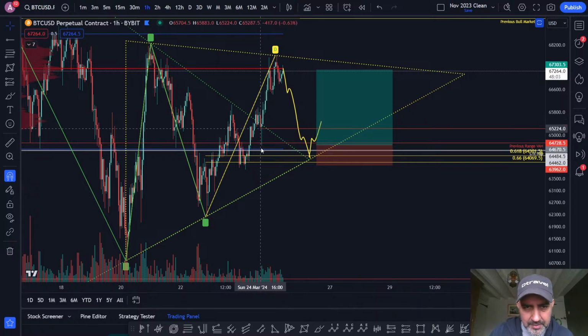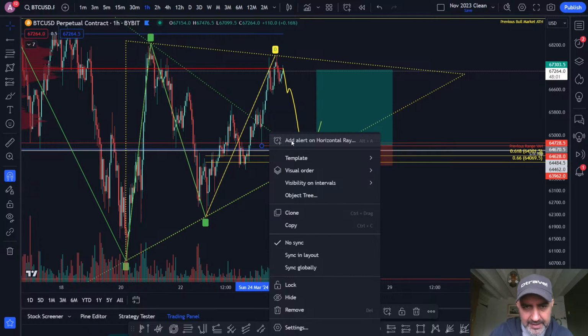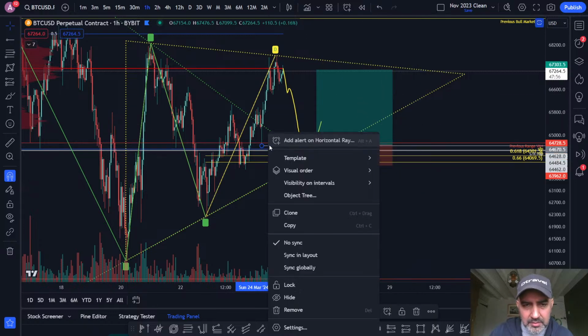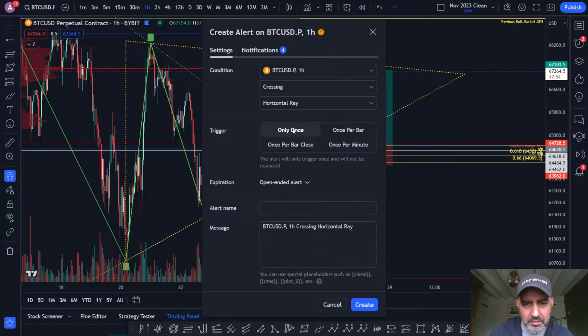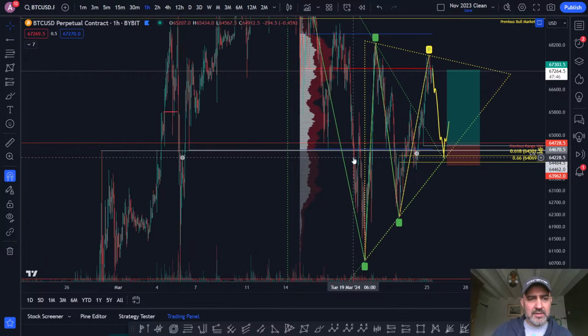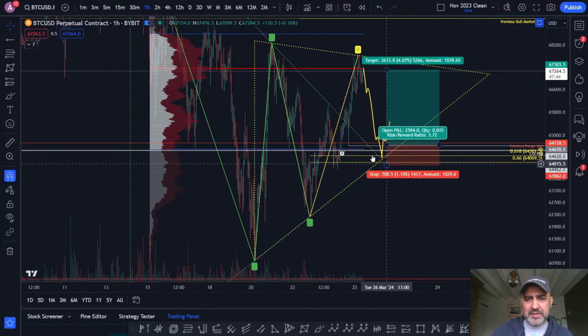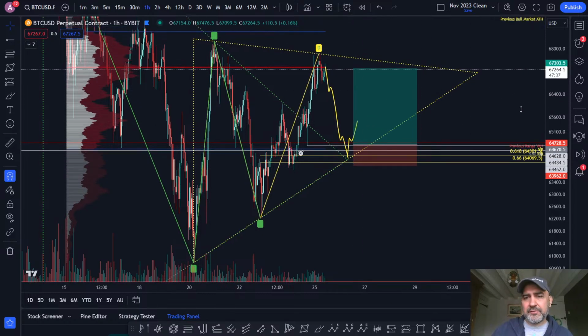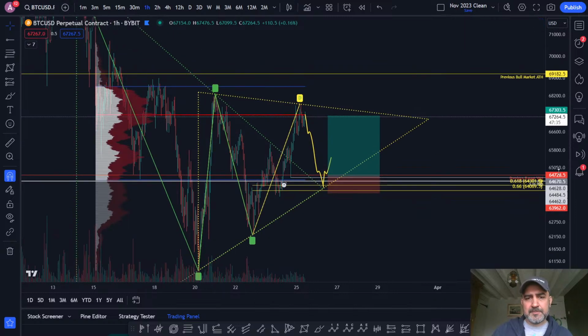I'm going to put an alert on this swing failure level now. So if we do swing failure that level, I'll get an alert. If I see a reaction, I will take the trade, because it's in a really nice area to take a long trade. Risk 1%, trade it right back up to the point of control. That would be nice.